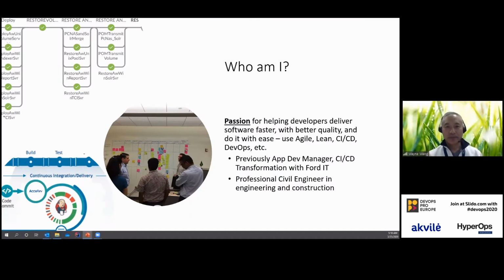A little bit about my background. Like I said, I'm a senior manager of DevOps with JB Hunt Transport in the beautiful Northwest Arkansas. I have only been with JB Hunt for about 1 year. And prior to that, I was application development manager in charge of CICD transformation. In the last few years, I have developed a passion for helping developers deliver software faster with better quality and also do it in a way that's easy on people. It doesn't matter what tools I'm using, Agile or Lean, CI/CD or DevOps.